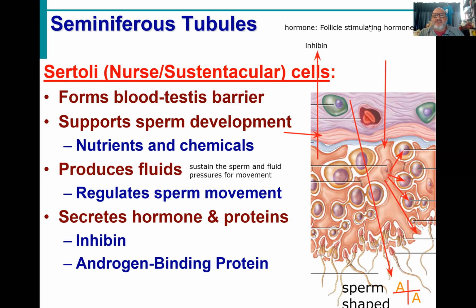And then, as I already mentioned, these nurse cells help to digest and recycle the leftover cytoplasm that is shed in the process of making sperm-shaped cells. So like real nurses, nurse cells are true rock stars that wear many hats and serve many functions. So that should be easy to remember. Questions on that?